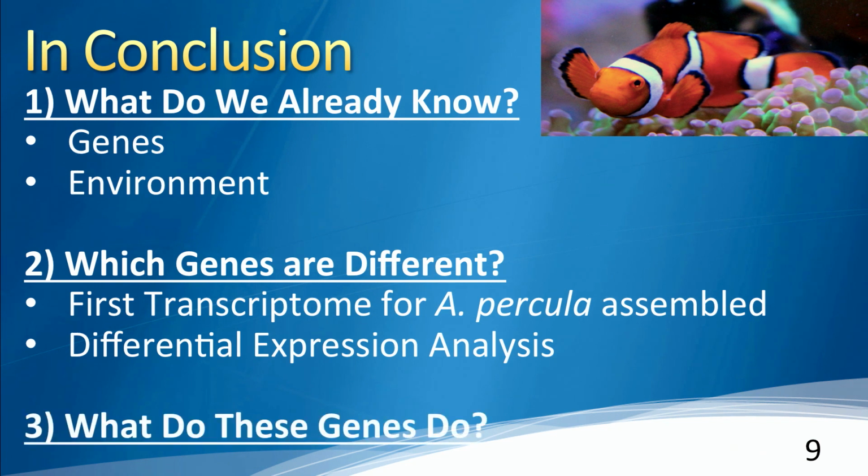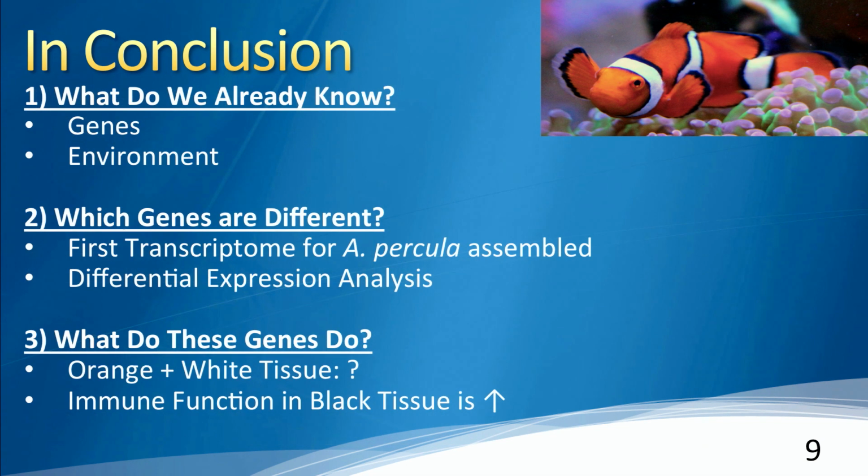And then finally, in terms of what these genes do, you might not be able to see this on the board. Oh, you can. We found that orange and white tissue weren't really conclusive in terms of our study, but the interesting finding and takeaway from this project was that immune function in black tissue seemed to be enriched, which might suggest black tissue has something to do with clownfish living in their anemone hosts. So that basically sums up my project.